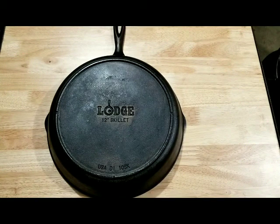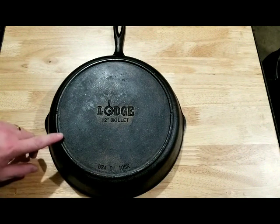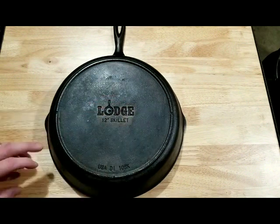Now this 12-inch skillet is an egg logo Lodge, roughly 1987 to 1993 from what I can gather. This one came to me in very, very rough shape, very neglected and used and abused, and you can see some of the gouging and pitting in this heat ring. It is a 3-notch heat ring.